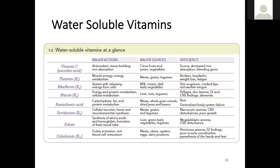These are the water-soluble vitamins. You can see what they do and where they come from and what happens if you have too little of the vitamin in your diet, okay? So this is sort of an important slide, okay? You can find this in the PDF that's your textbook, but you can also find it in the presentation. So I would star this. This is good test material, okay? So make sure and take a note of that, all right?